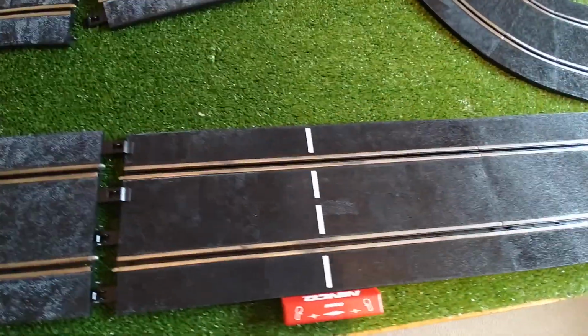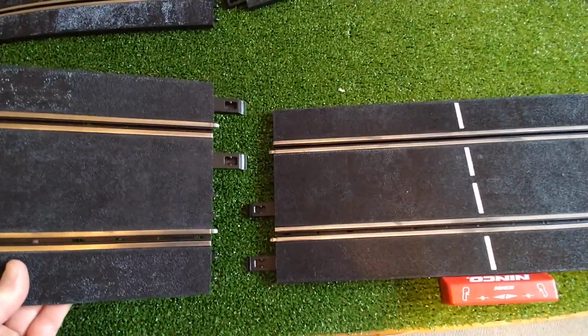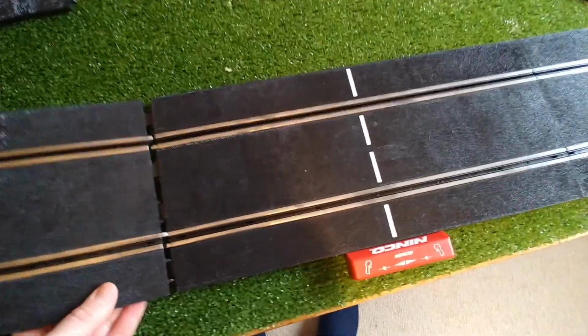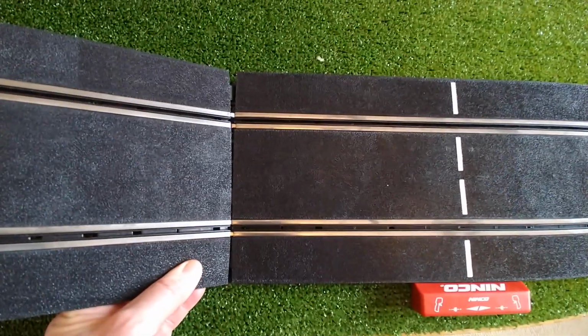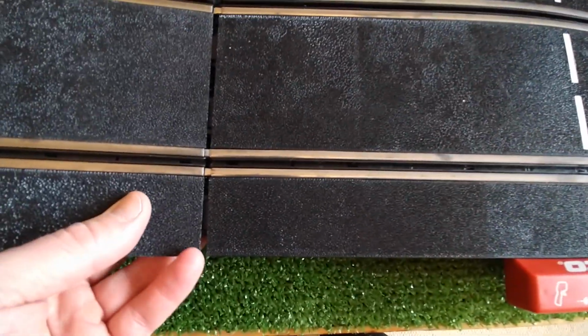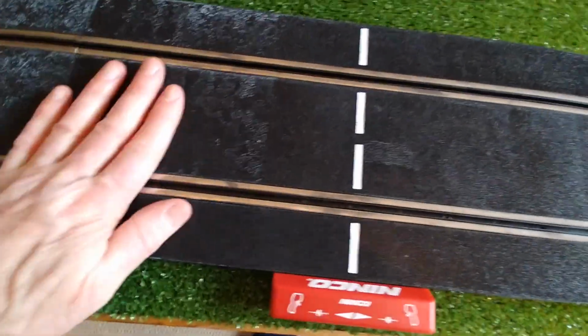The one thing I'm noticing when I'm putting this together is how solidly these things clip together. You can hear them clicking into place. You hold it up like that, then you bend it down, line it up, and then you can actually hear it. There's a really solid click. Hear that? So that really does click solidly into place. It's a good solid track.